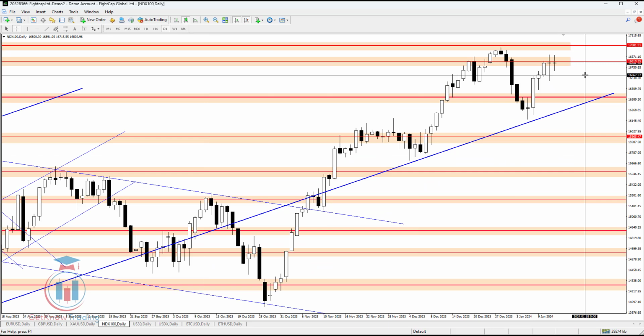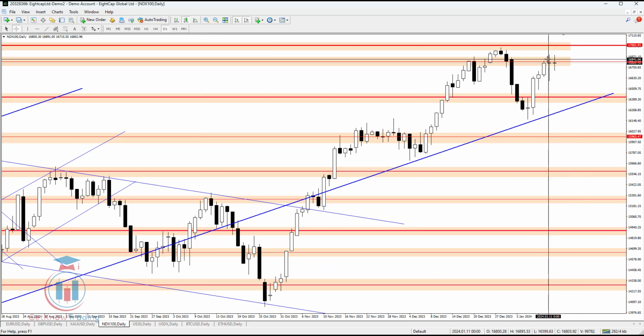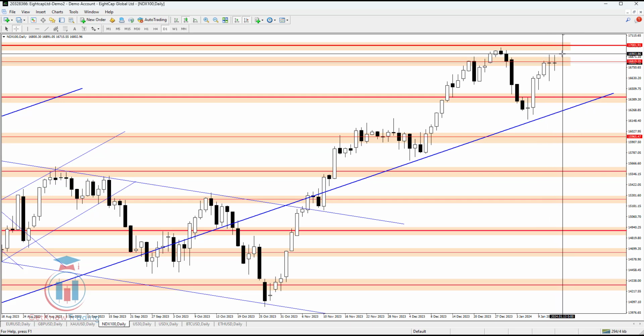On the daily time frame, this is much more clear and much more visible, the very important levels. We can see that currently 16,816 is very important for the price, and it needs to be broken to the upside in order to continue to reach 17,000. So if the price stays here and it makes a breakout, this will need to be validated with the next candle the next day. We will see what happens.